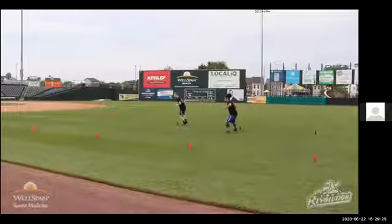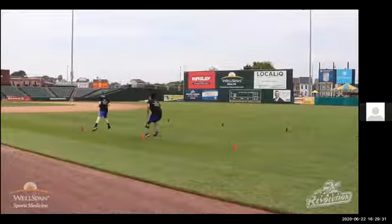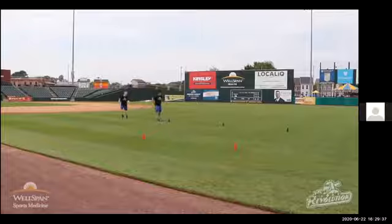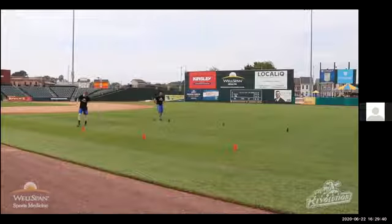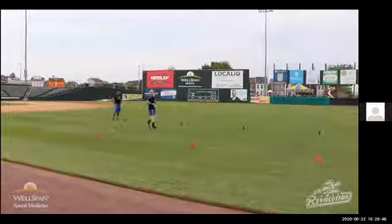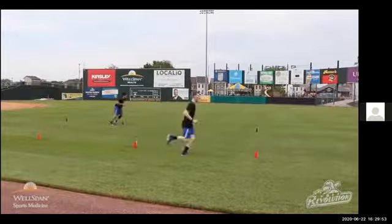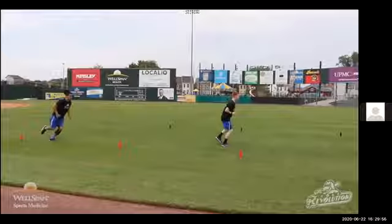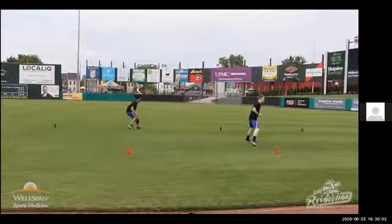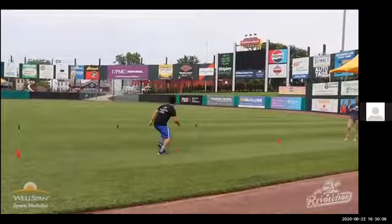There you go, pick it up, Joe. You got that. Keep going. Good, same thing coming back. Yep, you're good. Go for it, Joe. All right, Will. All right, we can pick up the intensity a little bit our second time on our way back here. Good, finish strong. You're good, you're good.